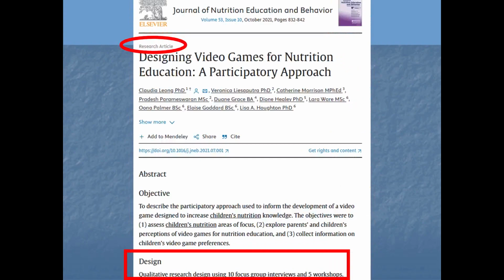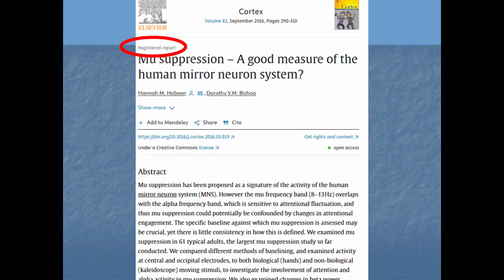Another example here on video games for education, and it's labeled research article rather than review article or something like that. And again, you get a little peek into the abstract there of what they did, and it seems like they collected new data. In this case, qualitative data, so just stuff like interviews, but that's still empirical work, not just summarizing previous research from prior journal articles. This is new data that they're bringing to the table.